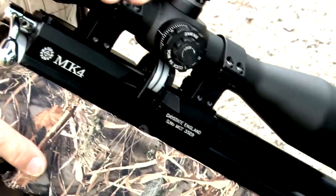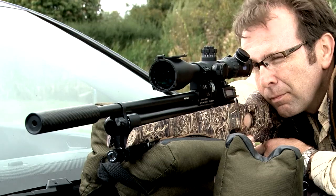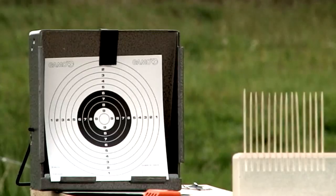We've even shot pellets through them with a high power gun. This is a 32 foot-pound .22, and even these are deflected, and you may think that's a lot more weight of pellet, a lot more energy. Well, it doesn't matter. Anything that gets knocked out of its stable flight will be deflected.